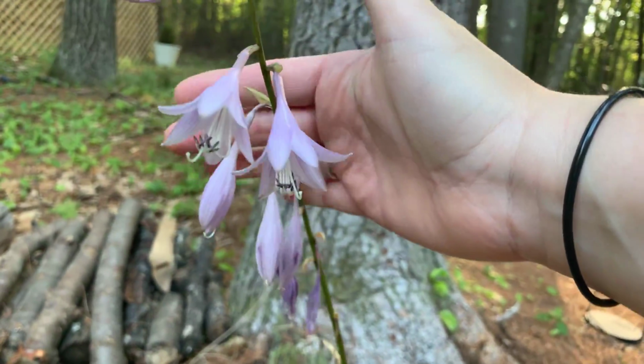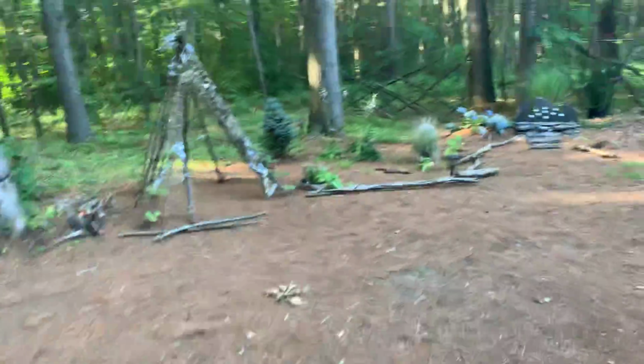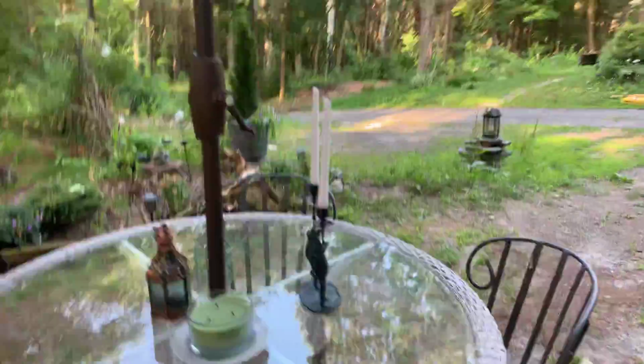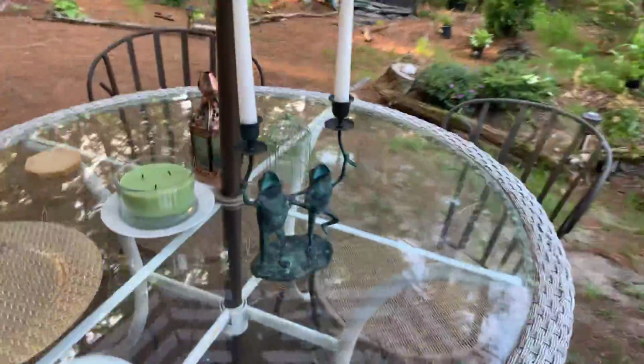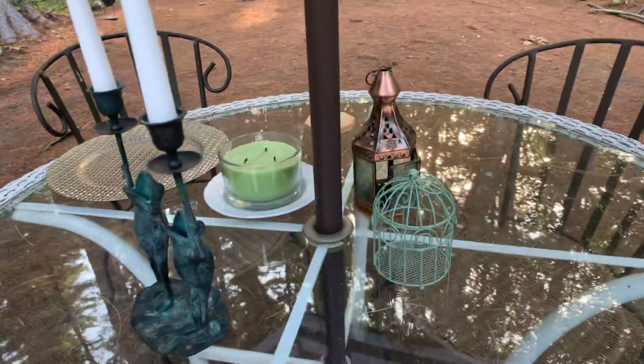Hosta. I think that was one of the $7 ones from Home Depot. Yeah, you want to see one of our flea market finds? Froggies dancing with candles. And little bird cage. I think I'm going to put a tea light in there. I don't know.